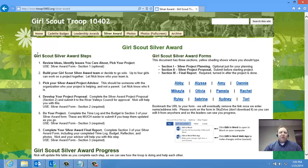It's pretty straightforward. You have to come up with your Silver idea and the people you want to do it with. Remember, you can do it with up to 3 other people. And you also have to pick an advisor. This can't be your parent. It has to be an adult, either a troop leader or someone in the organization you're doing the project for, to be your project advisor and help you with tips as you go through it.